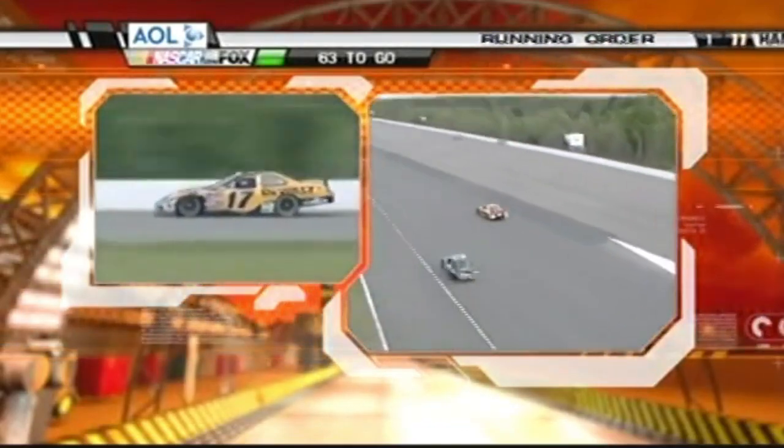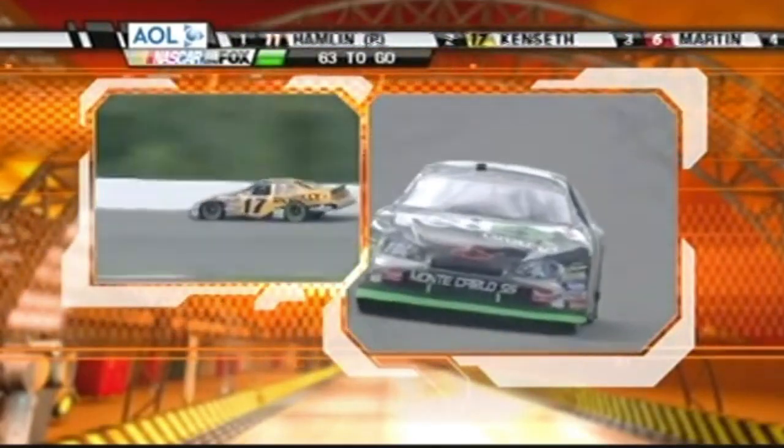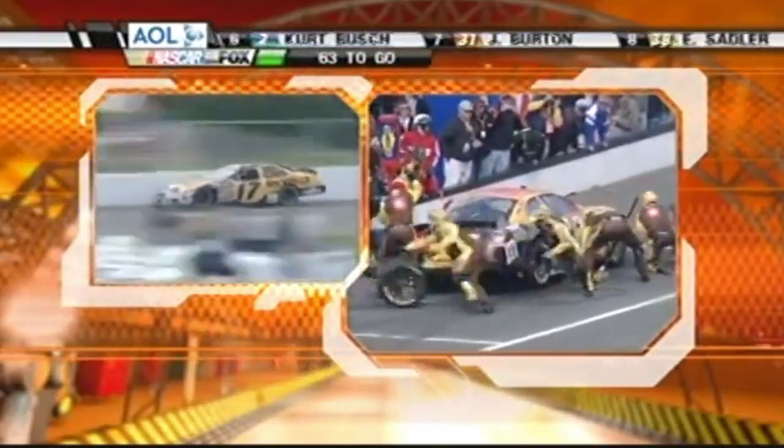Nice stop. Dave Blaney and Elliott Sadler on pit road. Matt Kenseth on the left of your screen picks up the lead over Mark Martin and Martin Truex. The Mega M&M's Ford getting some new skins and fuel.